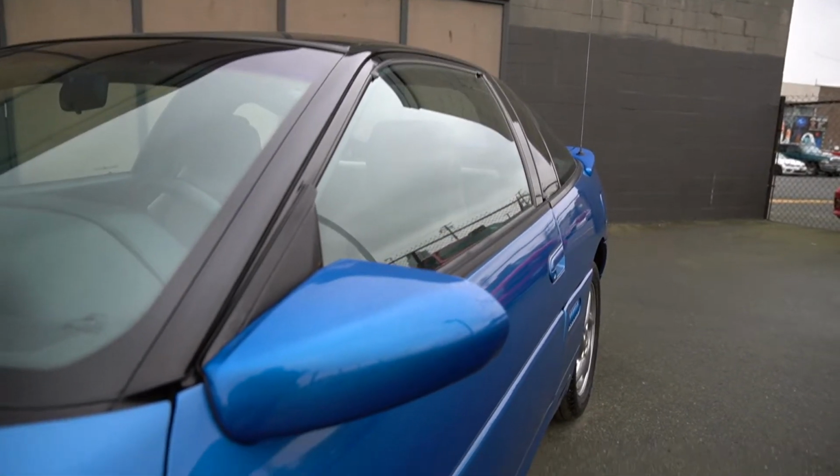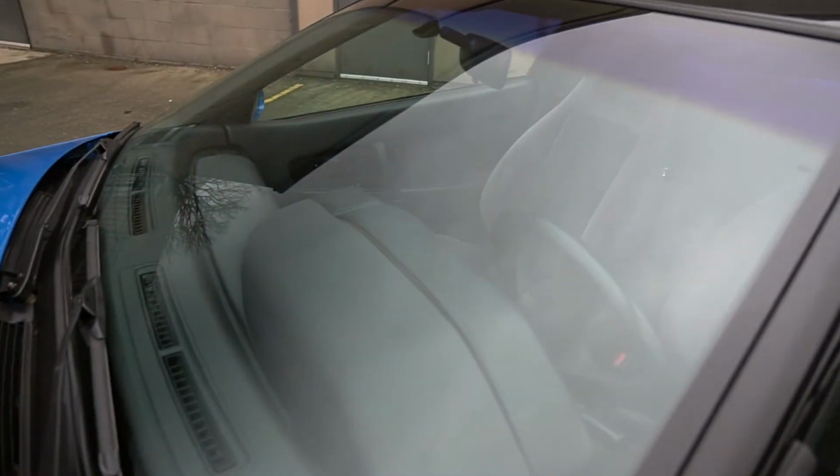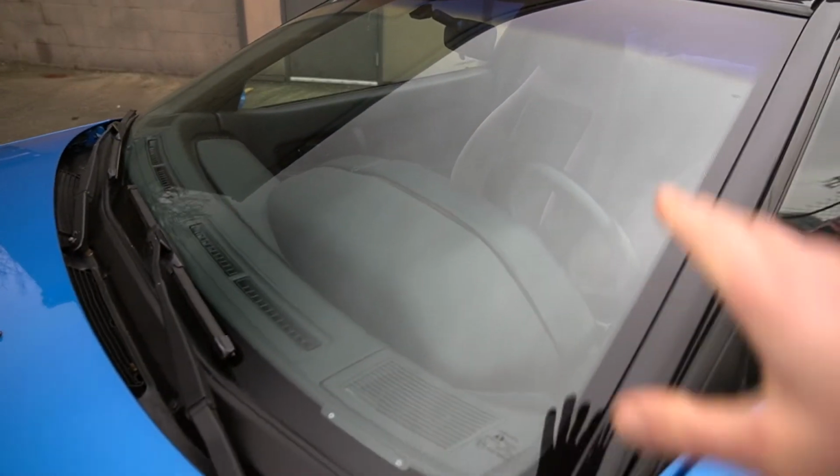The mirror caps, they look great. The windshield's fine. No problems there. No chips. Here's the VIN number if you wanted to see it. We can get that in focus. Windshield wipers and everything look great.